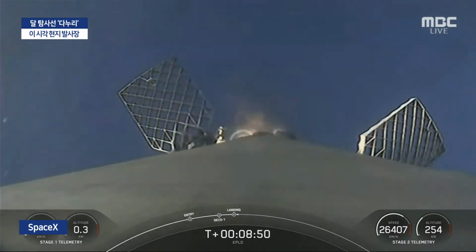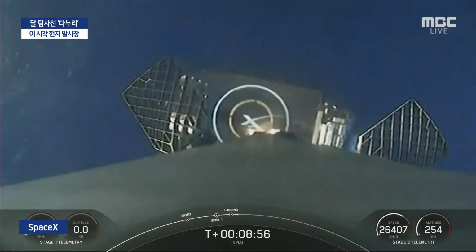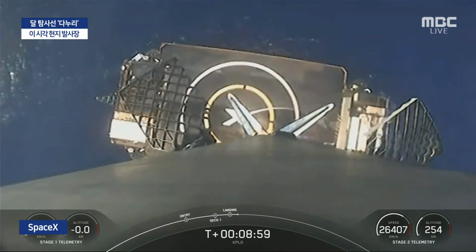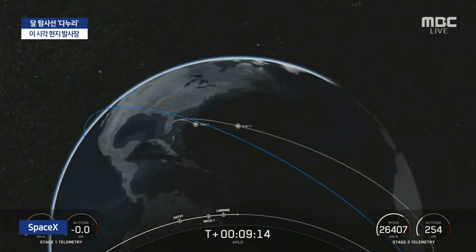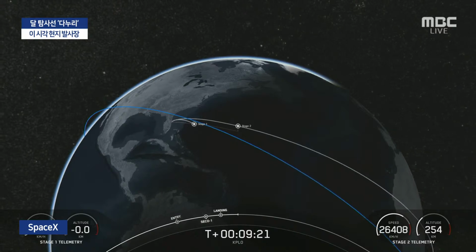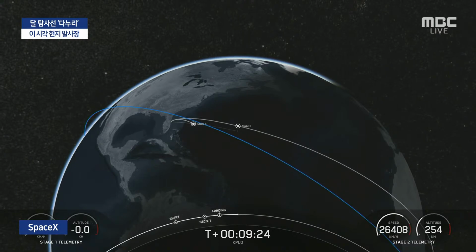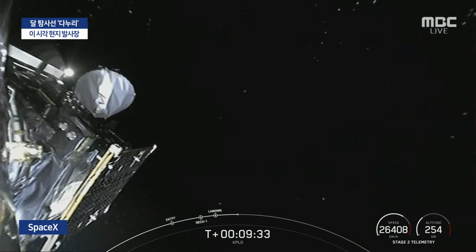And you can start to see the drone ship. Stage 1 landing leg deploy. Sometimes the video cuts out. We'll wait for confirmation of whether or not the first stage was able to land. But for now, we know that the second stage is in its coasting orbit. And there is that second stage with the Merlin vacuum engine off. And that's a view of the KPLO payload.